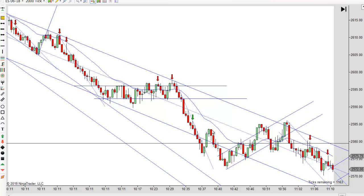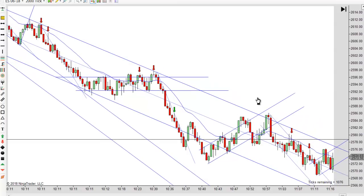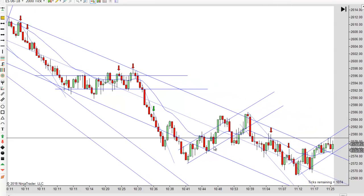Then we get a close outside, another overshoot, and then we're reversing and going the other way. There is a failed second entry short right here, and at this point you would hope that we're going to the other side of the channel, but again, I just think it's a little bit risky to be going long at this point. Everything has been working down, and so you could get burned here. So just kind of wait and notice what happens.